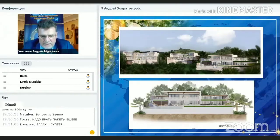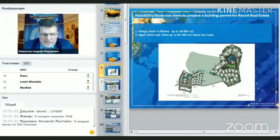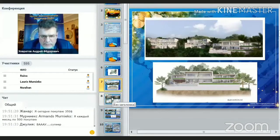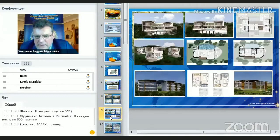So those are the pictures of our villas, 1,400 square meters. Those villas are 260 square meters each, 3-bedroom villas. You can see the bird view and the 3D view of it. So we have 2 floors with a swimming pool. It's 4 per 10 meters. Then we have small villas over here. Then we have another picture.